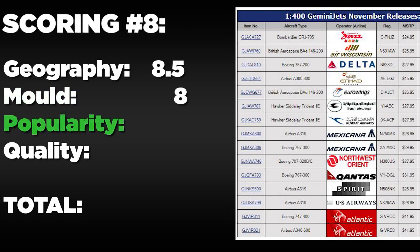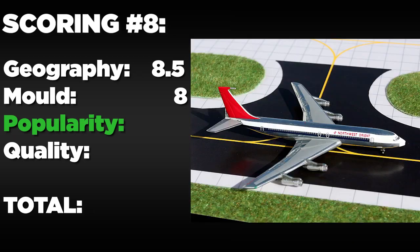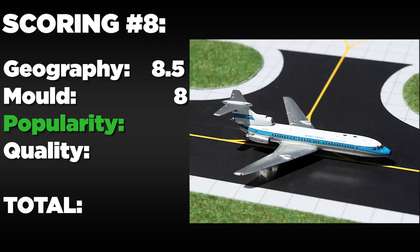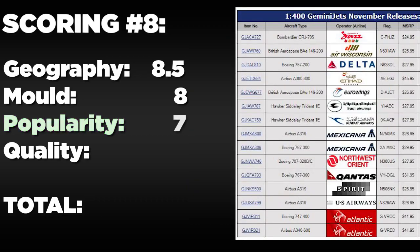Popularity definitely has its high point. It's not hard to when you have 16 models in a release. The Northwest Orient Boeing 707 did numbers with retro collectors. The Delta 757 and the then new Onwards and Upwards livery sold well upon release, and the pair of Airbus A319s with Spirit and US Airways. The Hawker Siddeley Tridents haven't proved to be as popular, as some are still sitting around at retailers today. Therefore, I'll be giving this section a 7 out of 10.